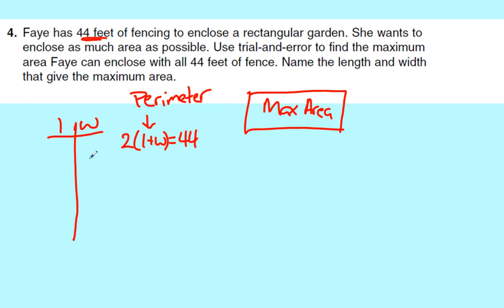So let's simplify this a little bit. Let's get rid of this times 2. So we divide both sides by 2. We stop using red because it makes me angry. And we get that length plus width has to equal 22. Okay? So we just pick sides that give L plus W is 22.